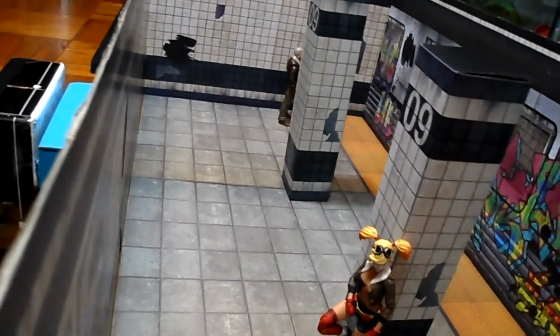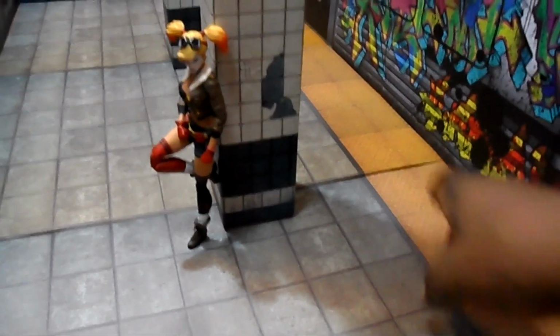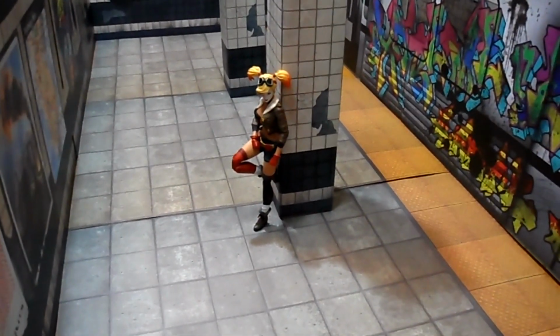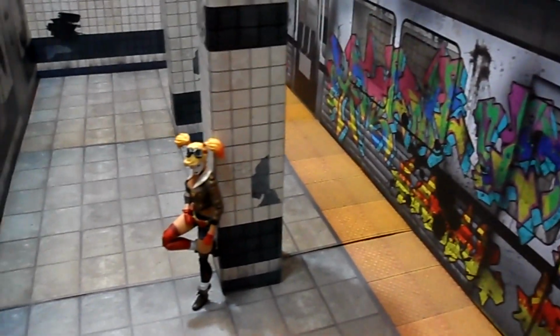I've got Wolverine back there just trying to hold the floor tiles down. You can see a little bit of gappage right here. That's a pain in the butt. Trying to get the floor tiles to sit flat is a pain in the butt, and lining everything up can be a pain in the butt.